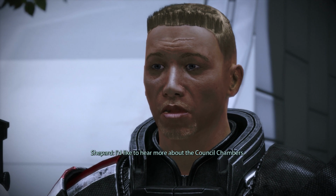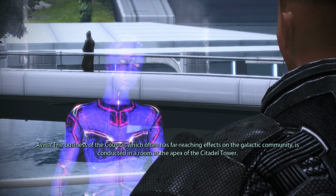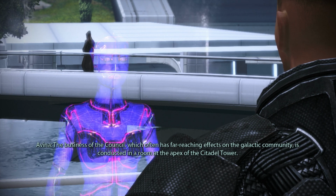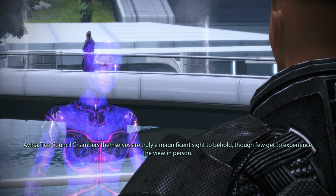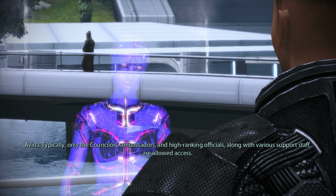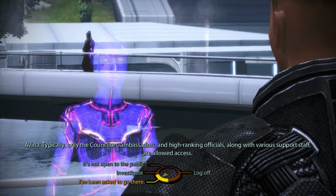I'd like to hear more about the Council chambers. The business of the Council, which often has far-reaching effects on the galactic community, is conducted in a room at the apex of the Citadel Tower. The Council chambers themselves are truly a magnificent sight to behold, though few get to experience the view in person. Typically, only the councilors, ambassadors, and high-ranking officials, along with various support staff, are allowed access.